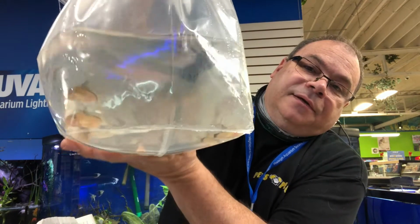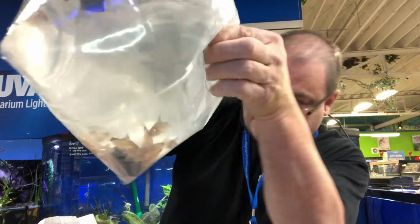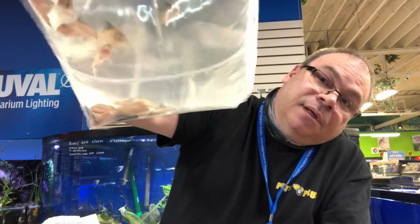Corydoras. Nice size, look like they're in good shape. Really nice size on those. All right, now this one's a dark bag, so let's see what's on the inside here. All right, we got an audience today. Let's see, yeah, the inside bag is a lighter bag, so get this out so you can see that.